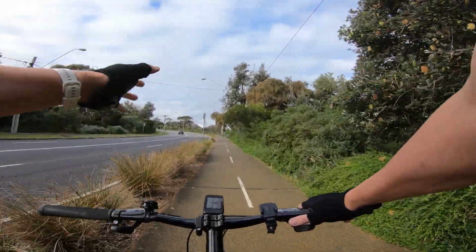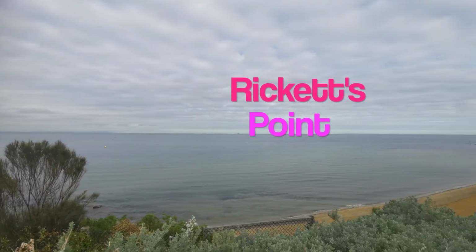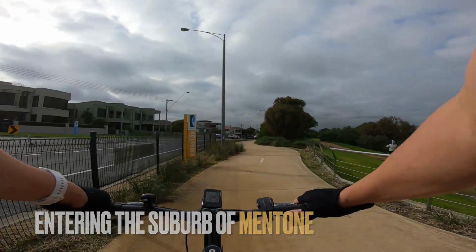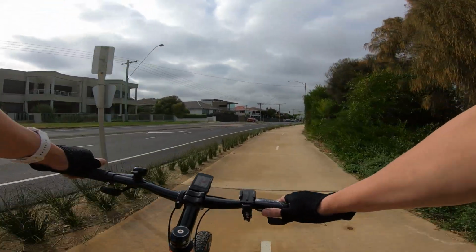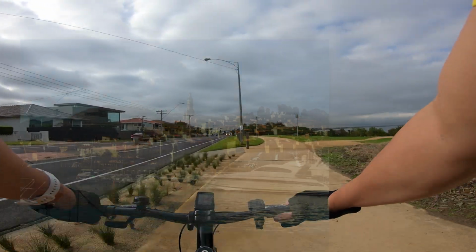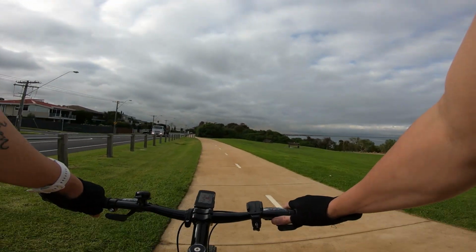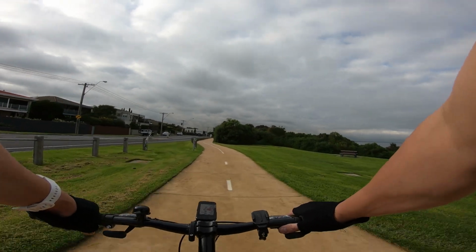It's a gravel trail. So this is the view of Ricketts Point. Now we are in the suburb of Mentone. The naming history about Mentone is yet to be known. It was believed they named it after an Italian Mediterranean resort, Menton. Since I'm in Mentone, I'm actually quite near to the southern end of the Bay Trail.